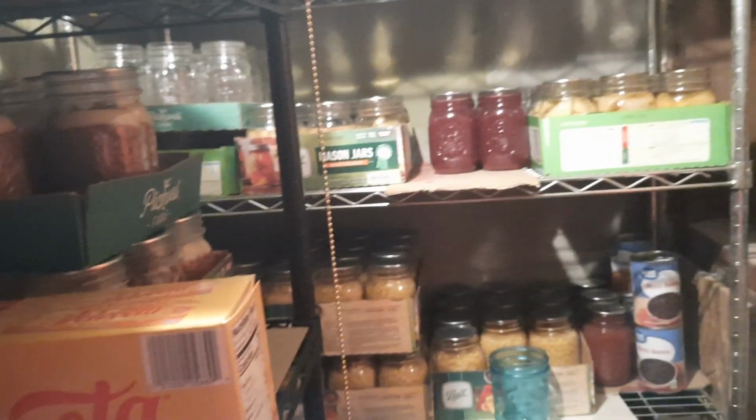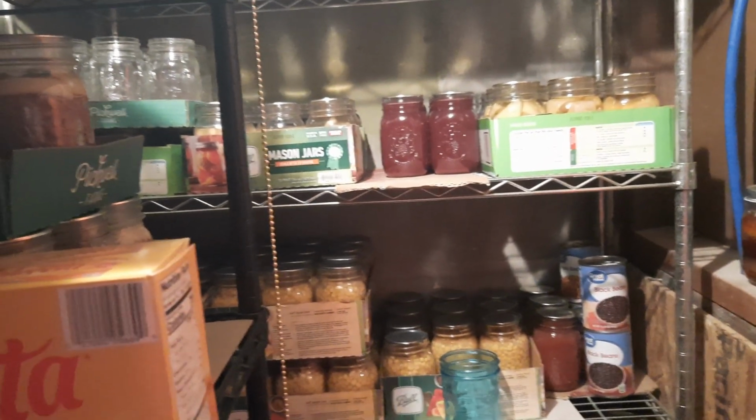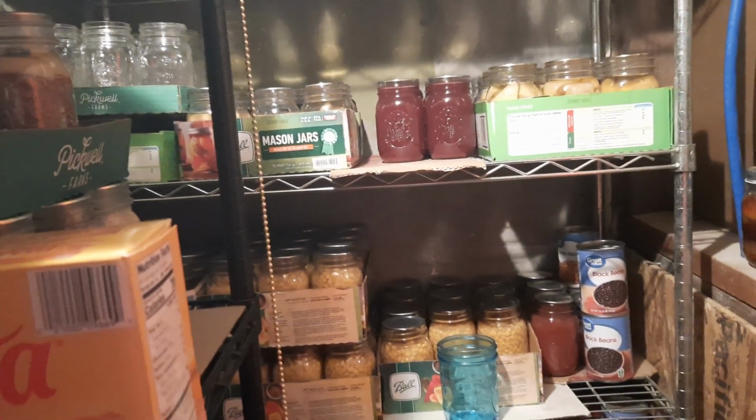Other than that, y'all, let me see what we got here. That's dill relish, which we don't use a whole lot of. We've got very little mushrooms left, so I have work to do in here. However, I can't really do anything right now.